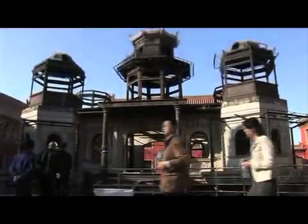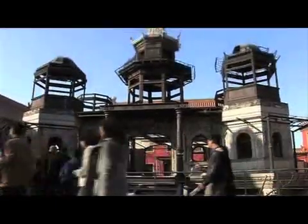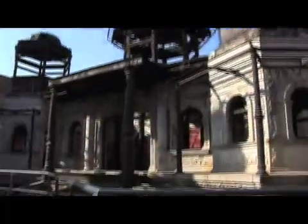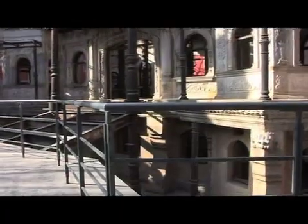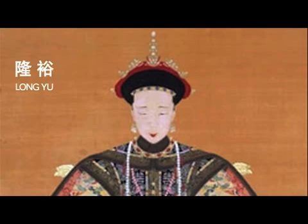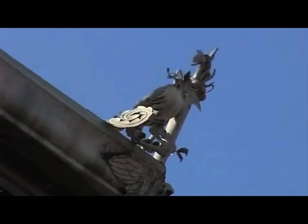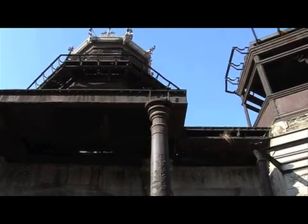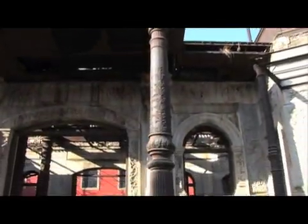Known as the Crystal Palace, in what the Chinese call the vulgar terms of the masses. This is a building built in about 1909, just before the Qing imperial dynasty collapsed. It was built by Guangxu's wife, or rather his widow, Longyu, the Empress Dowager. And it was built on the remains of a former concubine's residence that was destroyed in 1845 due to fire.